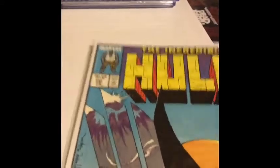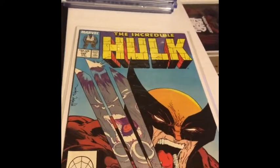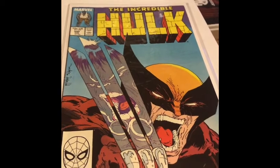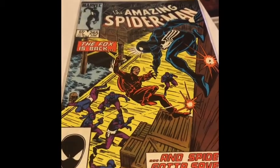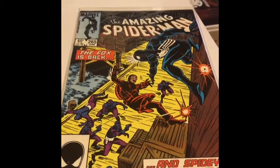Here is the legendary McFarlane Hulk 340. I've got the whole McFarlane Hulk run. This is a classic cover. I mean, anybody, it's just one of those things. I've got the Amazing Spider-Man. I've got all the Amazing Spider-Mans through the McFarlane run, the first black suit through McFarlane's first Silver Sable.